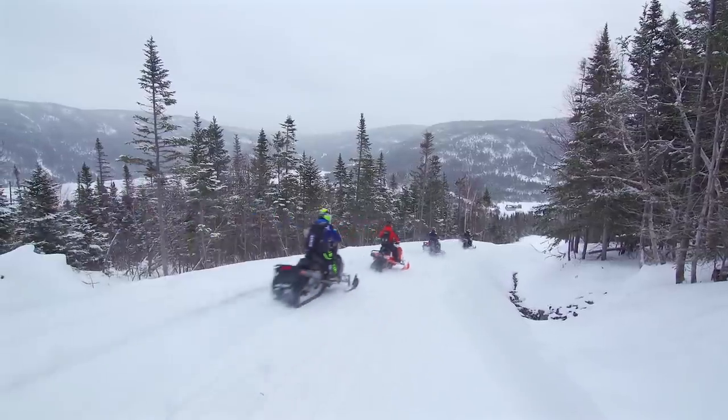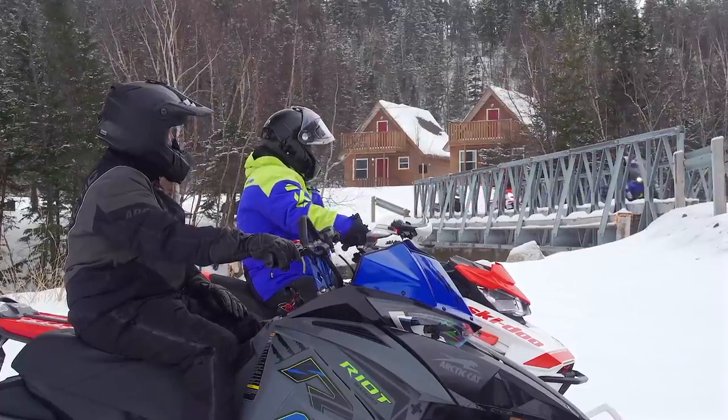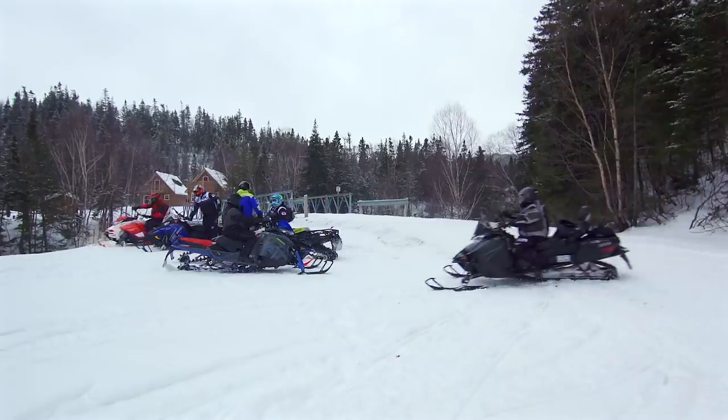So on the trail ride, we're going to be meeting up with a couple other folks to show us the way to Woody Point. One of them was Terry with Bombay Recreation, and the other one was Greg from Arctic Quest. And these guys own two dealerships that are literally about a kilometer apart.